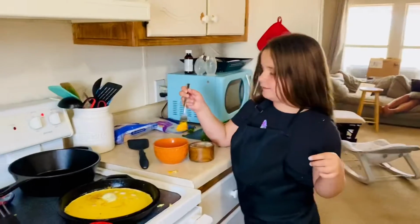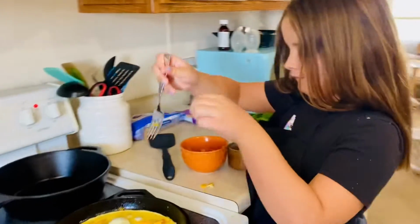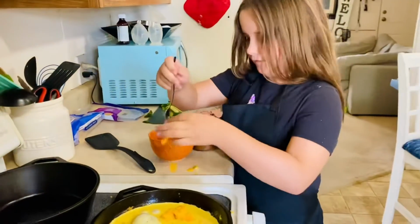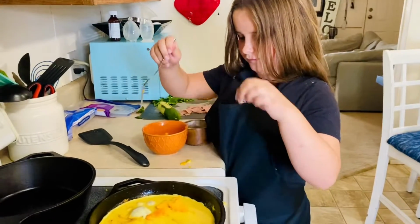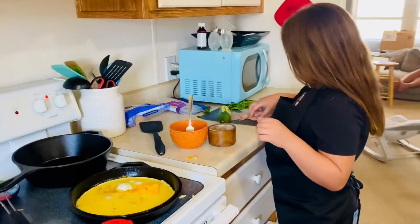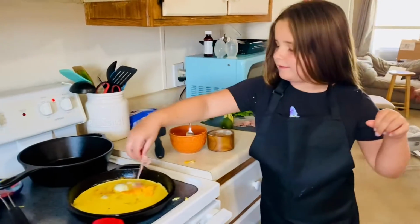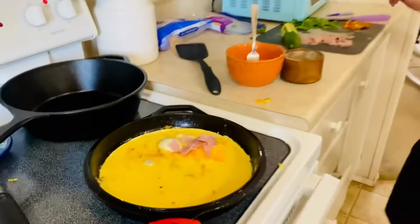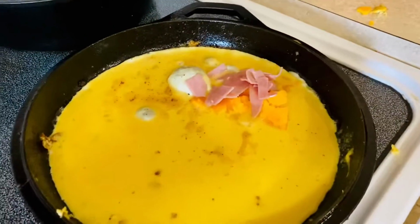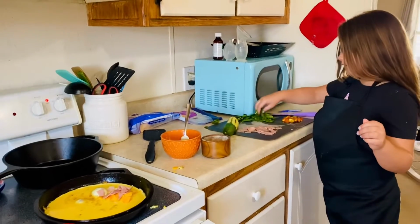So Brody's got her eggs in the pan, and now she's adding her crumbled cheese. Sometimes Brody likes cheese and sometimes she doesn't, but in an omelet, she likes it. What else are you gonna add, Brody? Some ham. Okay, add some ham in there. There you go. Yum. Protein is nutritious, that's right.